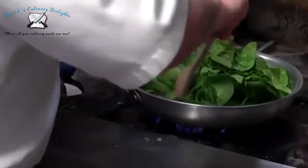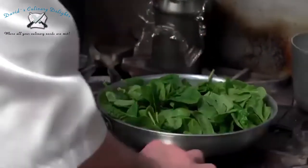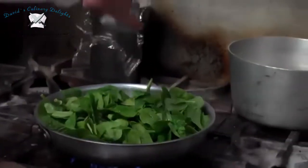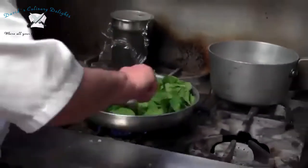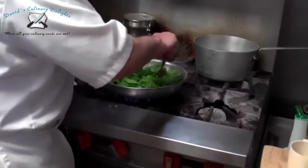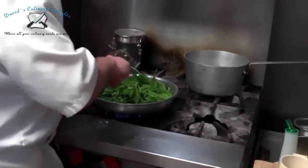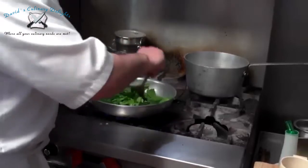Sizzle, right? And now, really, what's going to make that spinach wilt is my white wine, which I have a little bit of here. A little sizzle again. Love to hear that sizzle, right? Now, that wine is going to produce a little bit of steam, okay? And that's what's going to help cook that spinach down a little bit quicker. All right, so we want to cook that down. Okay, turn it up a little bit.